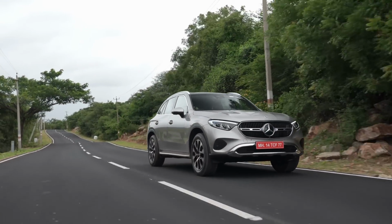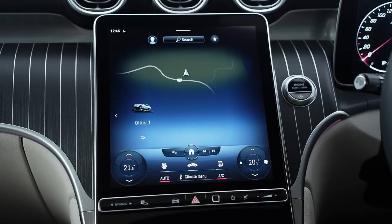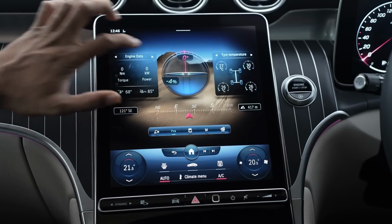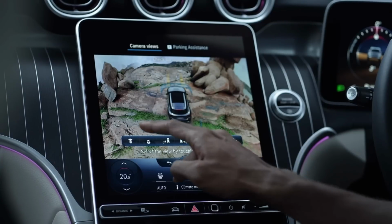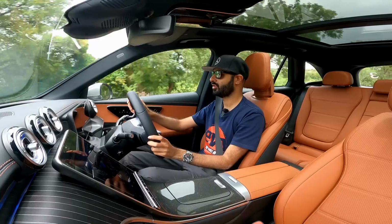Other stuff that's cool about the GLC, you get off-road mode. So you get into the menu over here, there's an off-road mode and it gives you all sorts of off-road displays. So you can see the angles of the car, you can see tire pressures, you can see tire temperatures, you can see your heading, your bearing, all of that.